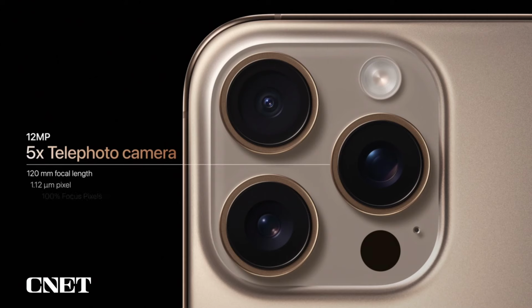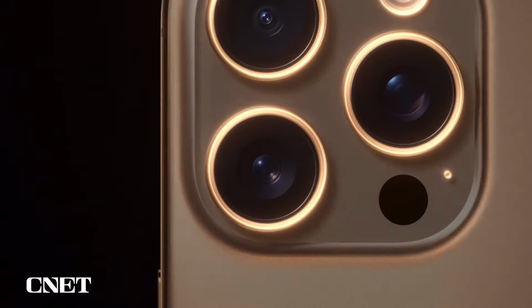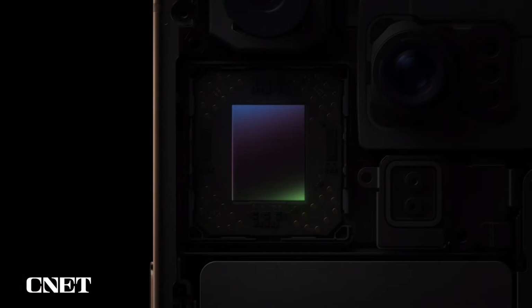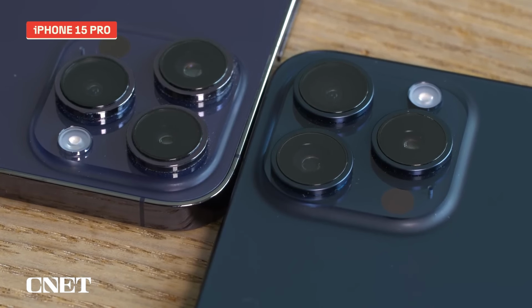And then there are the cameras, which this year are exactly the same on both the iPhone 16 Pro and 16 Pro Max, including that 5x telephoto camera, replacing the 3x telephoto on the 15 Pro last year. The main 48 megapixel camera gets a faster sensor. The ultrawide is brand new with a 48 megapixel sensor. Now compare that against the 15 Pro, which had a 12 megapixel ultrawide sensor. And this higher resolution ultrawide sensor should also give a boost in image quality to macro photos.